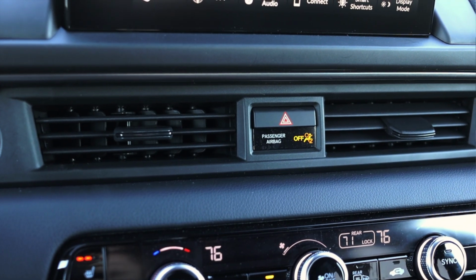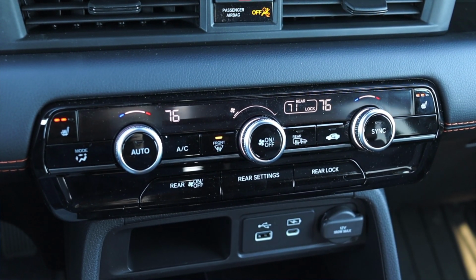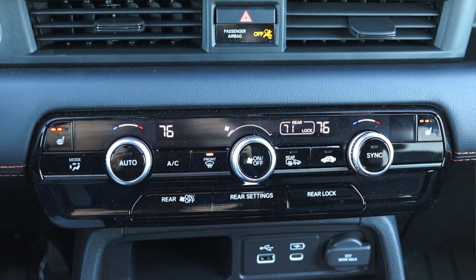Down below that, we have 2 climate control vents and the hazard switch, and then the climate controls themselves. I do get heated seats, which I am definitely utilizing on this cold morning. But then I do have dual zone. I have my rear climate settings that I can change, and that's pretty much it.